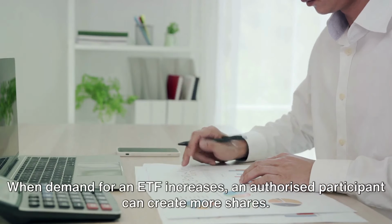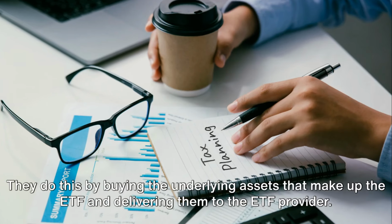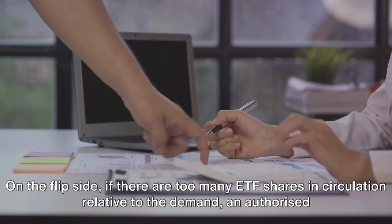When demand for an ETF increases, an authorized participant can create more shares. They do this by buying the underlying assets that make up the ETF and delivering them to the ETF provider. In exchange, the ETF provider gives the authorized participant new ETF shares.